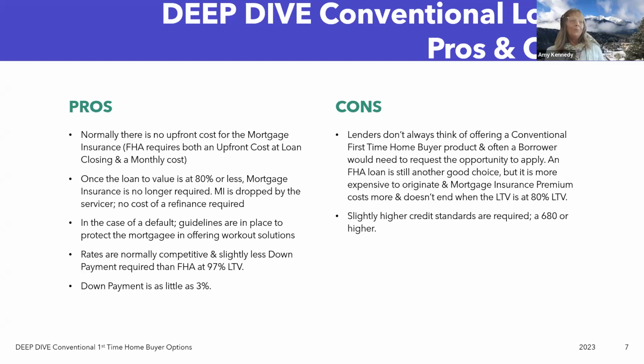So some of the cons of a conventional loan would mostly have to do with your credit. Say you have a 660 and you have an open collection item that's just a sort of a small hiccup on your credit report. Things like that, FHA might take over a conventional. But basically a conventional is the cheaper choice in the long run, will cost you less over time.